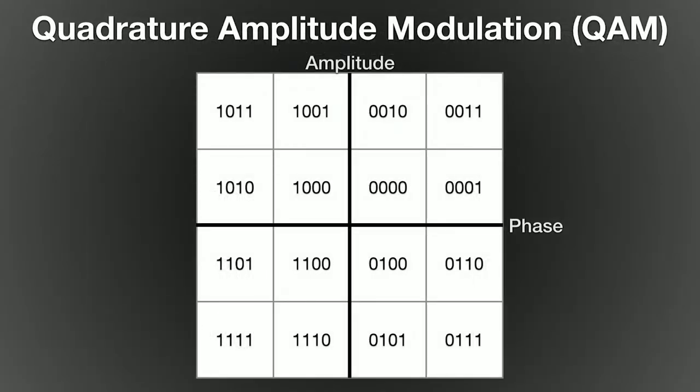Quadrature amplitude modulation is more conveniently known as QAM. QAM is where we start changing both phase and amplitude. Somehow phase gets left out of the naming. I really don't know why. I think amplitude must have had better lobbyists or something. I'm not sure.